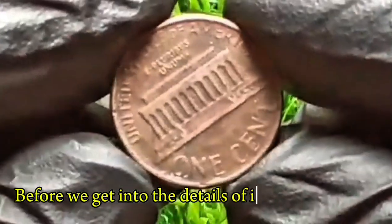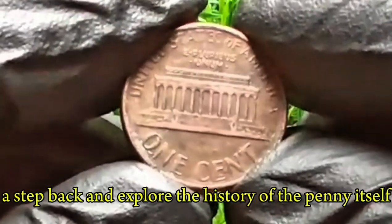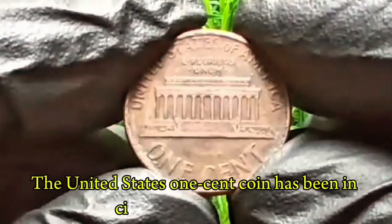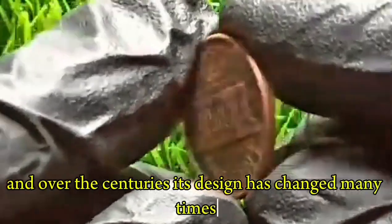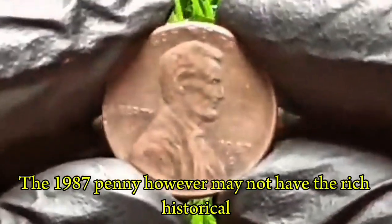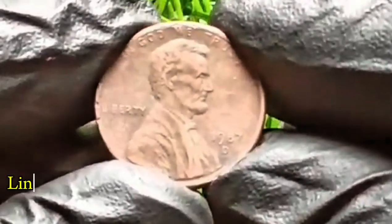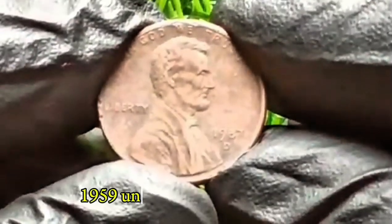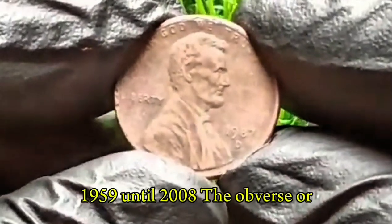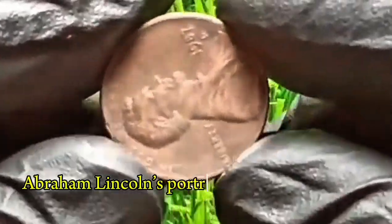Before we get into the details of its value, let's take a step back and explore the history of the penny itself. The United States 1-cent coin has been in circulation since 1793. And over the centuries its design has changed many times. The 1987 penny, however, may not have the rich historical significance of earlier editions, but it carries with it the legacy of the iconic Lincoln Memorial design, which was minted on the reverse side of the coin from 1959 until 2008.